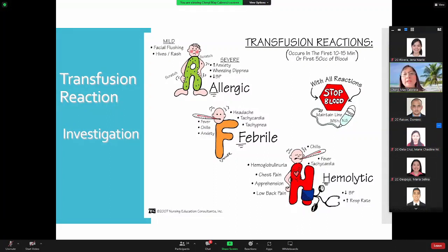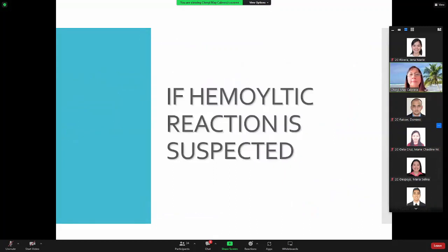So for mild reactions, you have facial flushing, and the patient may develop rashes. For severe reactions, patients might become anxious with dyspnea, wheezing, and hypotension. Patients may also develop headache, tachycardia, tachypnea, chills, or if it is the hemolytic type, patients may also develop chest pains, hemoglobinuria, apprehension, and low back pain, as well as increased respiratory rate.